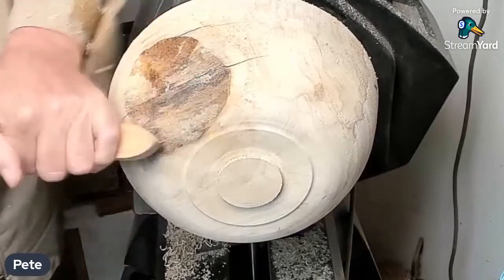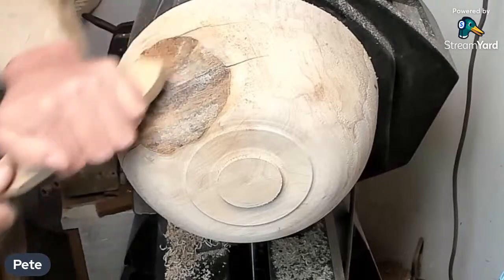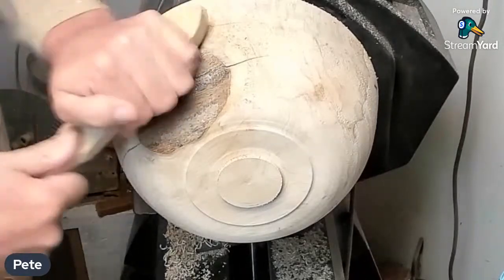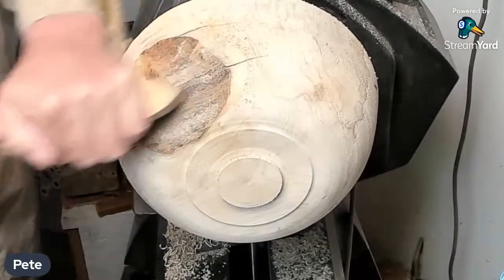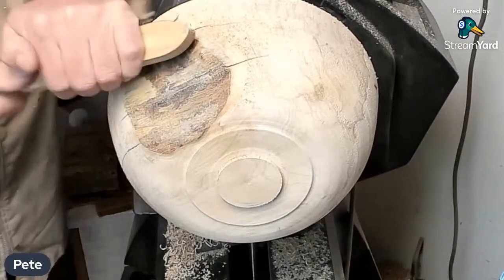Chews the belts up quick. Now, if I had one of Rob's flap wheels, which I intend to get at Harrogate, so you better have them there, Rob, I would be using that.